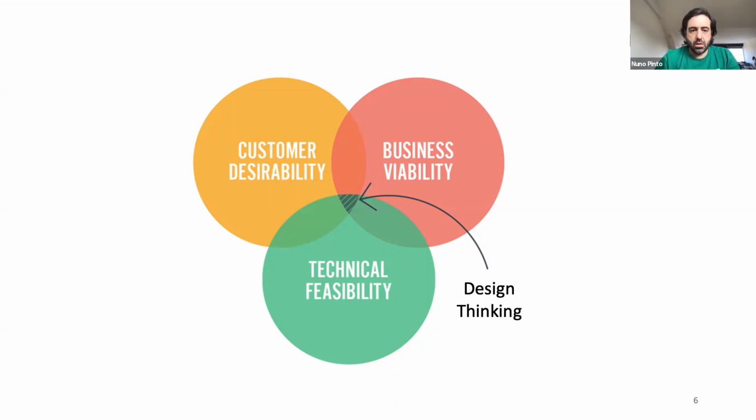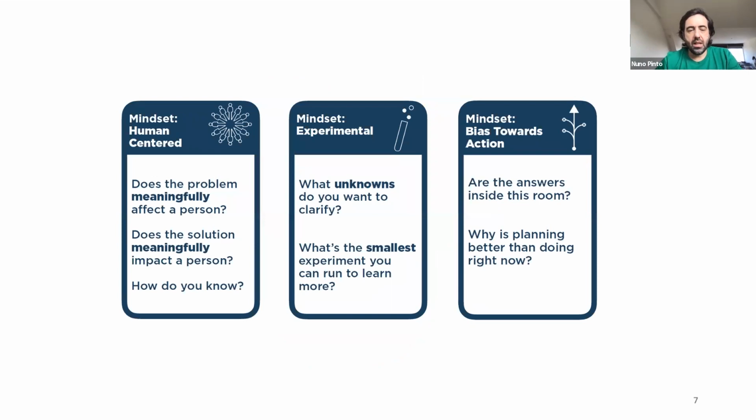So going a bit deeper on this, design thinking, as I like to say, is, yes, a collection of hands-on methods, but it is very important to keep in mind that design thinking is fundamentally a mindset, a way of thinking that is, on one hand, human-centered. So again, very focused on the customer. It's experimental by doing: build the smallest experiment that you can run to learn more. And it's biased toward action. So it's about doing things rather than being lost in theory.